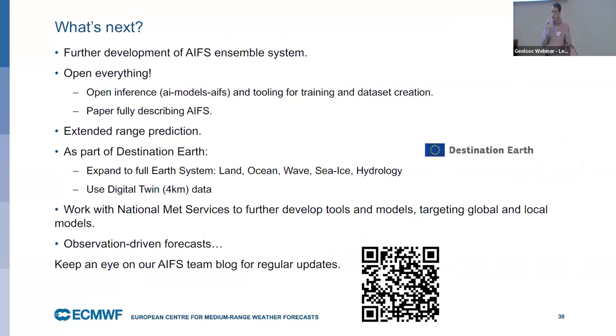So what's next? We're going to be working on further development of the AIFS ensemble system and bringing you along the way. We have a blog where we try and update people on our progress, what we've been finding, what's interesting, so you can have a look at that if you want to see the latest things. We're working towards opening of everything. The first step on the journey was open data. The next step is going to be open inference code so that people can run the AIFS as they can run GraphCast, Pangu Weather, FourCastNet, so that you can play with this yourself. You can figure out how good it is for yourself. Maybe tell us if you find something interesting.